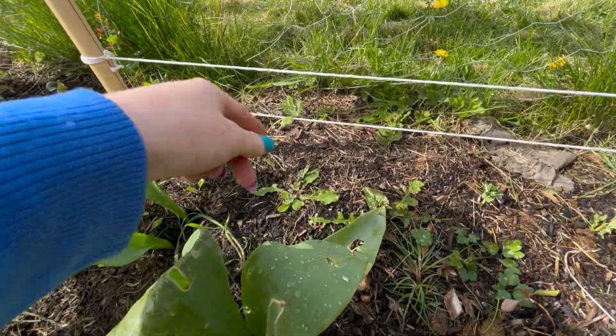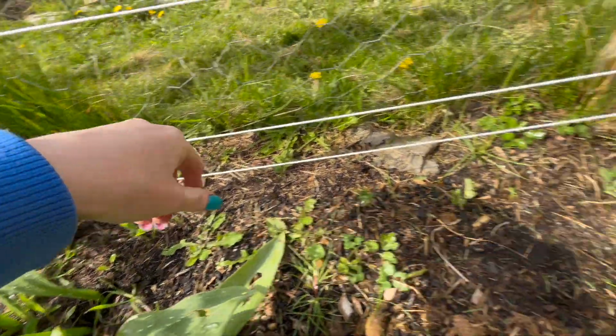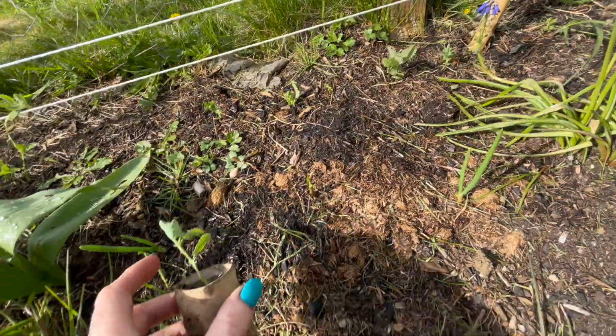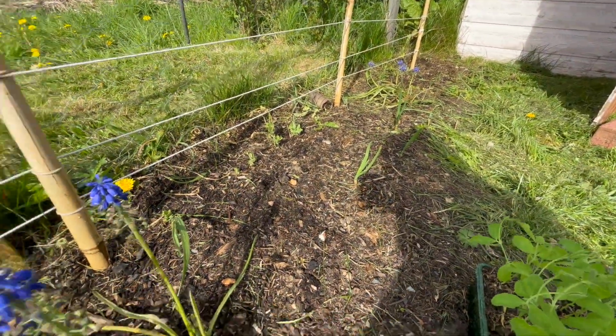For some reason, I'm just awful at growing sweet peas. I don't know why. Every year I just can't seem to grow them. One came up here, but I probably should have got that one in the ground. But yeah, for some reason I just never do quite well.